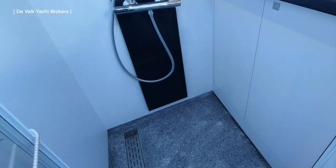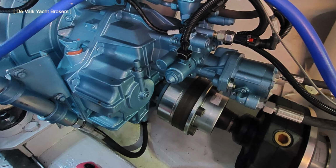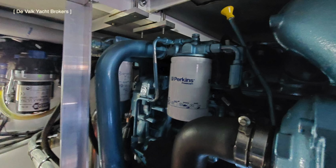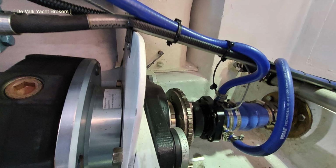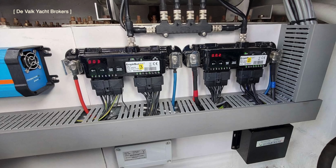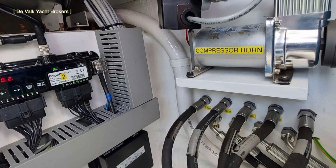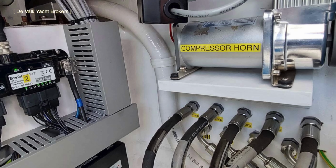And finally we come to the engine compartment. As mentioned before, this Nelson 40 is powered by twin Perkins 300 horsepower diesel engines which were brand new when installed in 2016. She has two fuel tanks, each with a capacity of 750 litres, meaning she has a total fuel capacity of 1,500 litres or around 330 gallons. At her cruising speed of 16 knots, she burns 60 litres of fuel an hour, which gives her a range when motoring at her cruising speed of around 16 knots of approximately 400 nautical miles. But these are just my rough calculations, so don't quote me on the range.